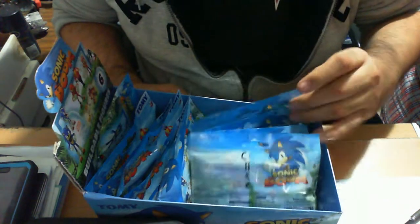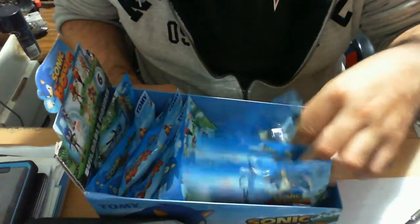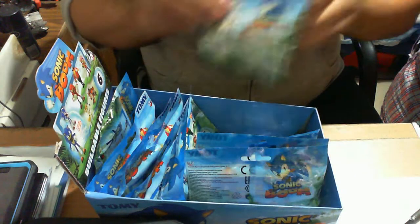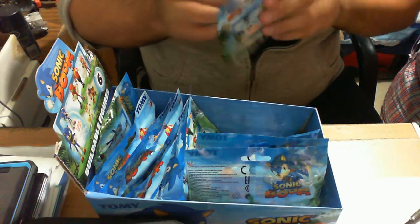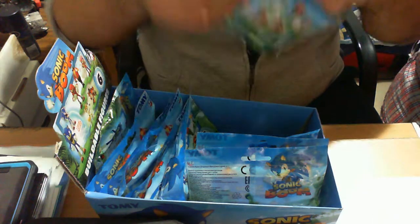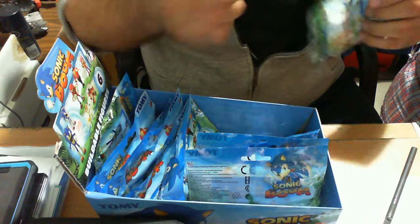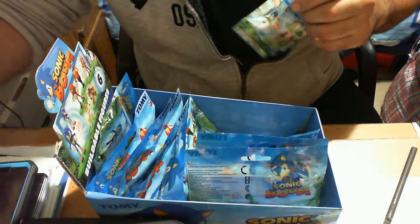What's this one? 1, 2, 3, 4, 5. I'm hoping this is 5 complete and that's 5 other complete, but of course we'll never know. I'm going to try a different way of opening this one up, because why not?